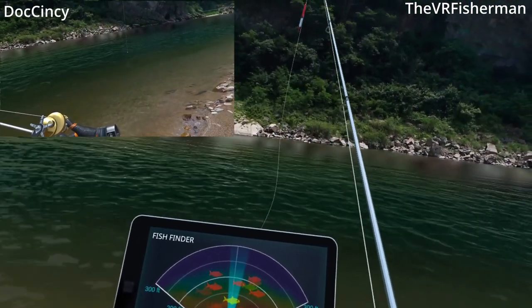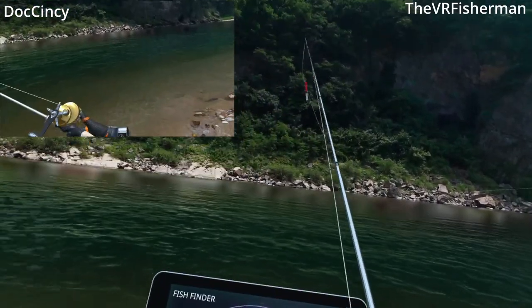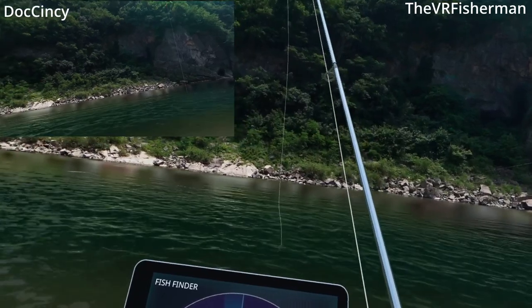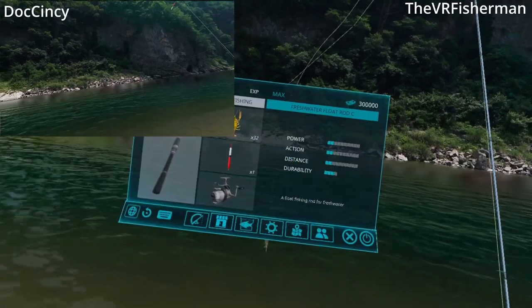I think I have another one. Okay. So this will be Heath's last cast. If I see one. If he sees one.